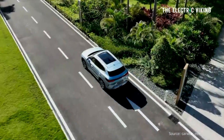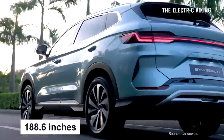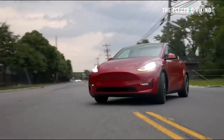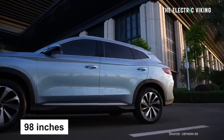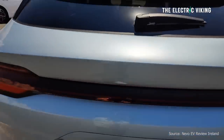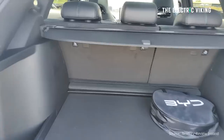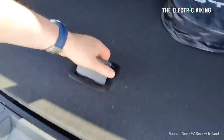So how big is this car actually? Well, it's 4.79 meters. So it's around about 4 centimeters longer than a Tesla Model Y. It has a wheelbase of 2.75 meters and it should have plenty of space because it's got a 570 liter boot, probably a similar boot size to the Tesla. 1,449 liters if you fold down those back seats.